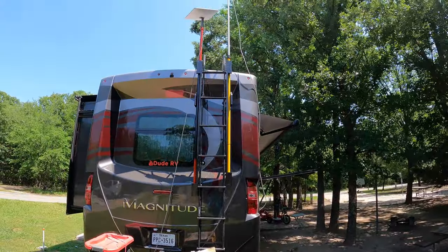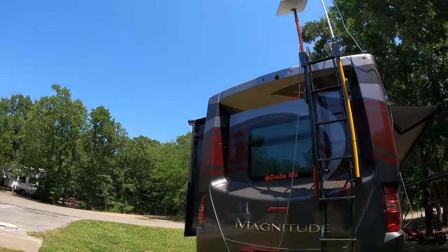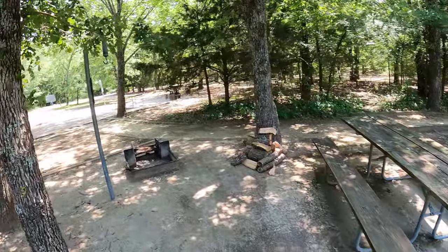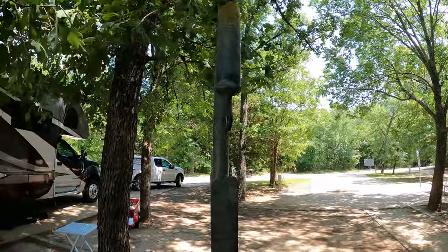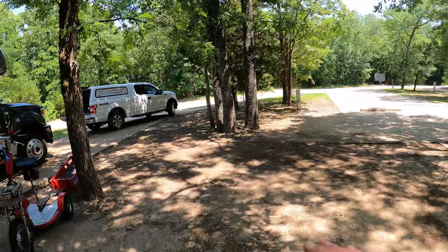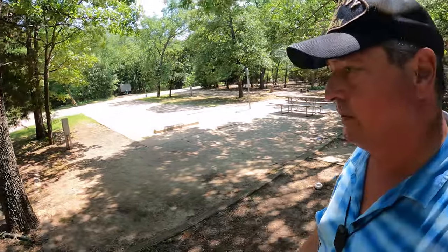So we got the arrays up. Perfect view of the sky for Starlink, which is one of the reasons I picked this site. Wooden picnic table on a concrete pad. We can camp now. We have the ubiquitous lantern hook. Fire pit. I have some firewood that I found. And kind of right here in our front yard is the other handicap site. But it's Sunday. I don't anticipate seeing anybody in the next 2 days.